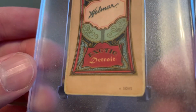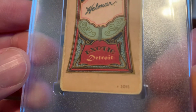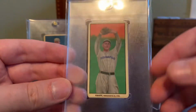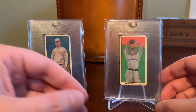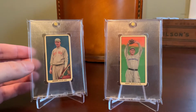They do include, in some cases, like you can see here, a copyright of 2013 on the bottom of the card, just to prevent anyone from trying to claim that these are original. Doesn't bother me in the least. I think if you're an informed collector, you're just fine here, and he's not promoting these in any way as though to claim they are original T206 cards.